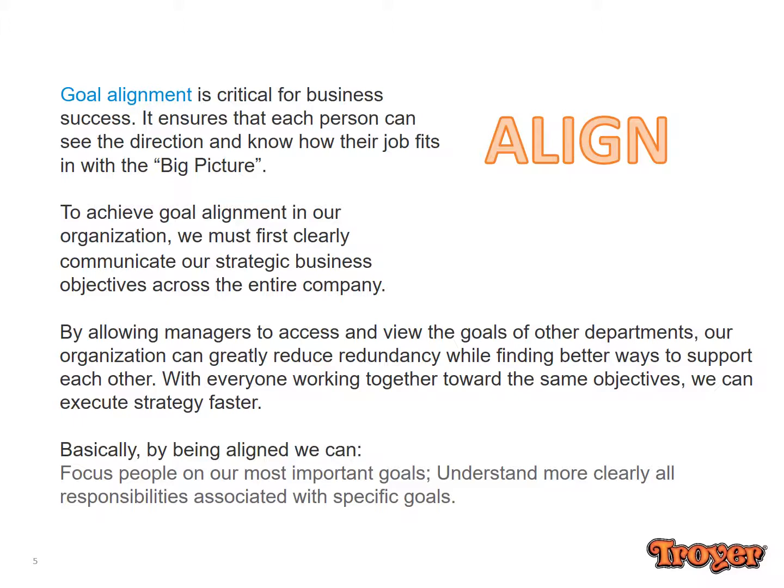Setting goals is important, but it's only the first step. Aligning the goals is just as important. Let me give you an example. If your goal is to have an empty email inbox at the end of the day, but your manager wants you off the computer and out in the plant more, then you two are not aligned.